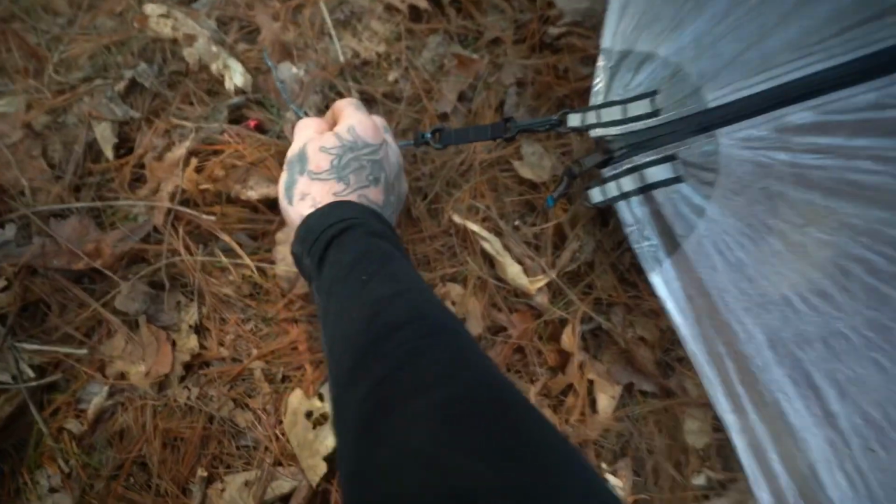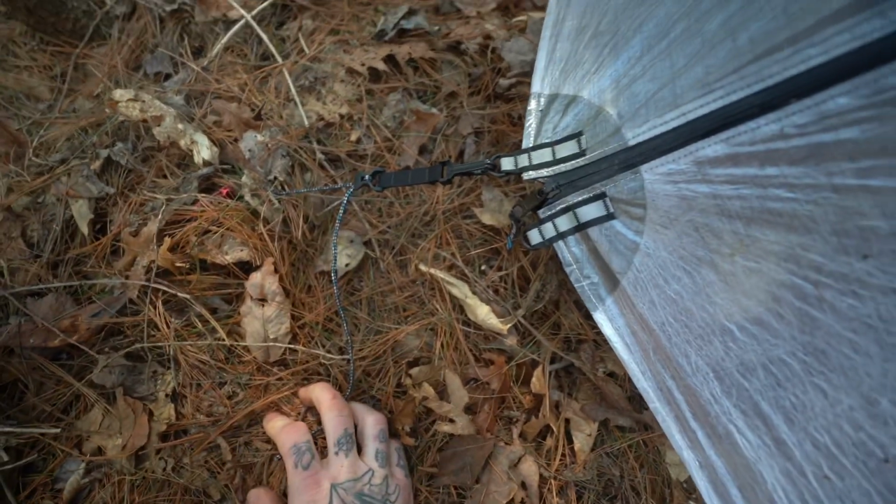It's got these little pull tabs, pull it tight. It's got these little toggles, one there on both sides, so you can open this thing all the way up.